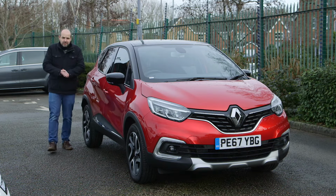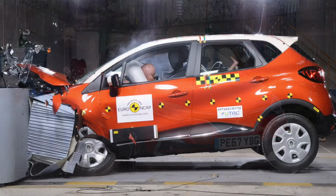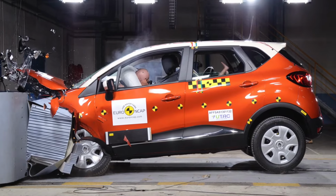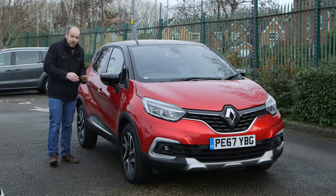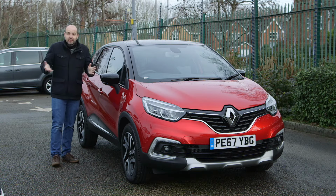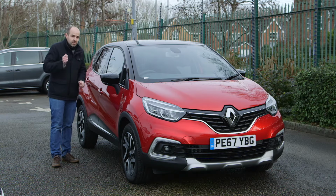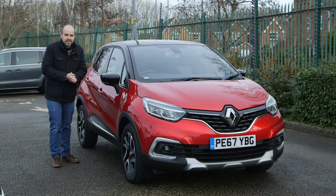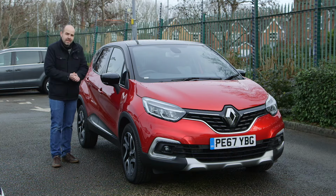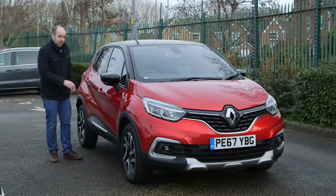Another thing that will appeal to families is the Captur's 5 out of 5 star rating from independent crash test organisation Euro NCAP. However, while you do get loads of airbags and electronic systems such as stability control, one thing you can't have with the Captur is any kind of autonomous emergency braking system that will identify if you're about to hit the vehicle in front and then automatically apply the brakes.